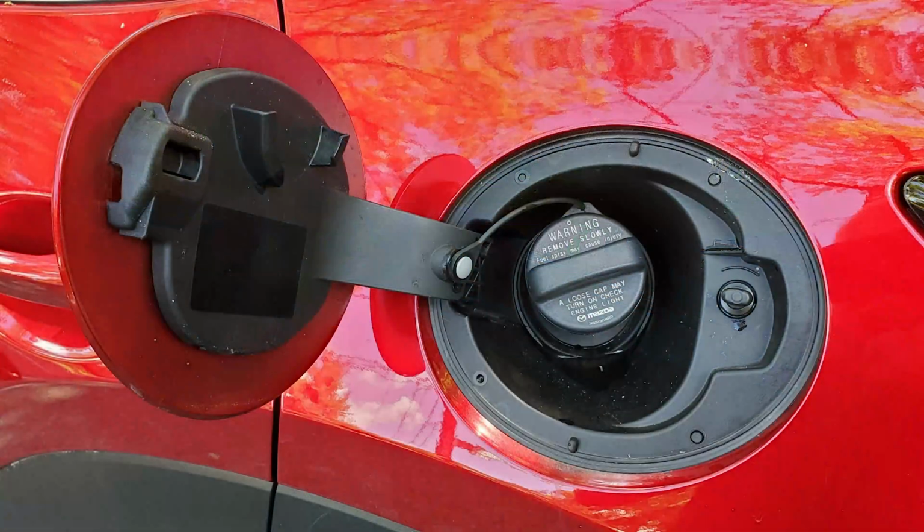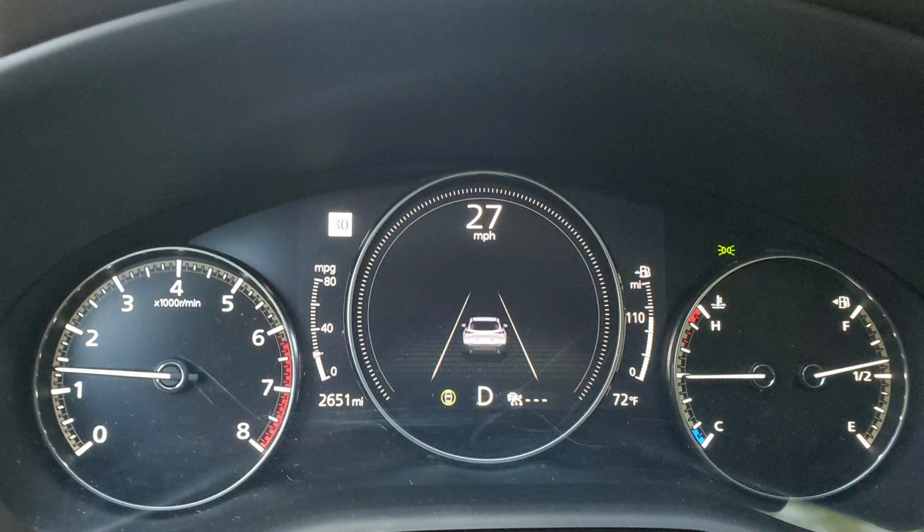This vehicle has an $1,100 delivery and processing and handling fee, bringing it up to $35,995. Fuel economy is expected to be between 22 for city and 30 highway, so averaging 25 miles to the gallon. Let's have a look and see.